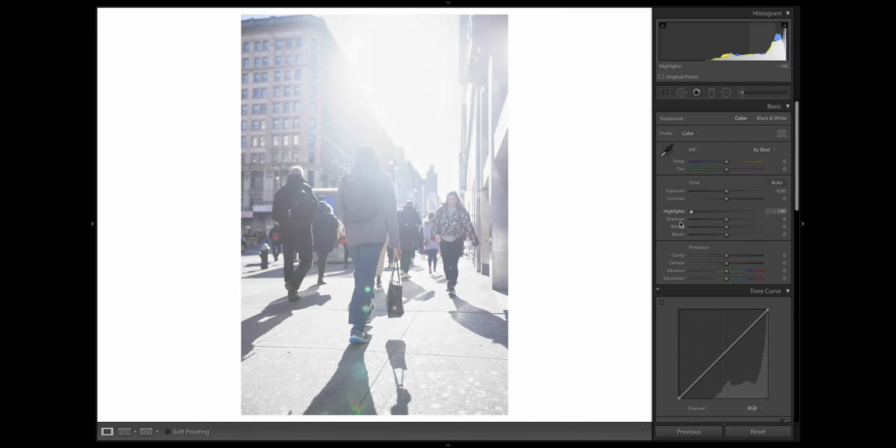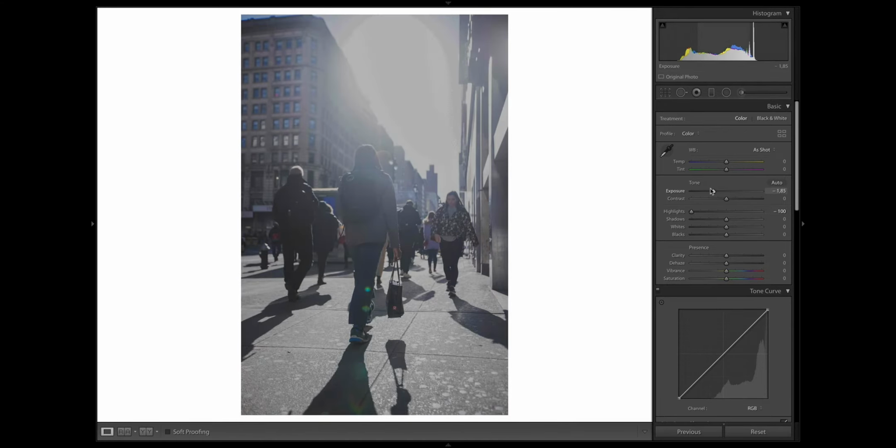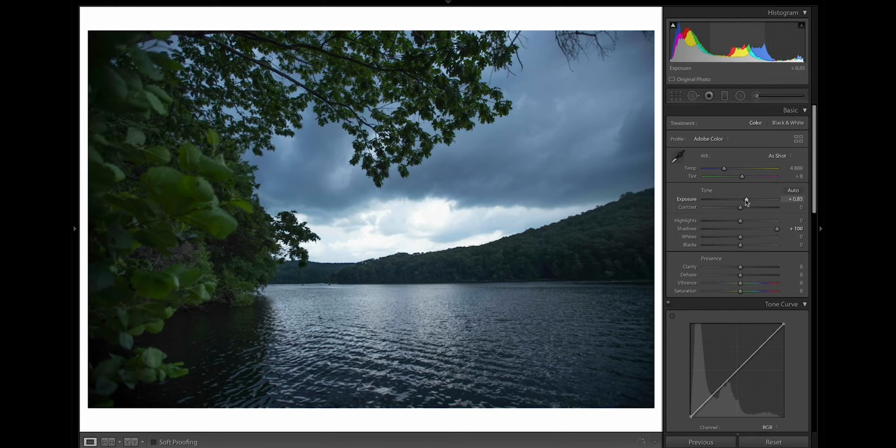The reason being is that highlights are a lot harder to bring back into the picture than it is for shadows. I don't really know the scientific reason behind this, but once you blow out your highlights, if it's complete white, you cannot really bring that back and retain the detail. So rather underexpose your photos just a little bit so that you can bring up the shadows and still have the detail in the highlights.